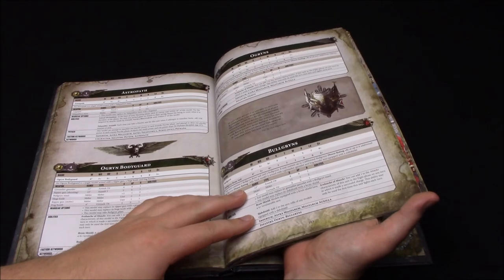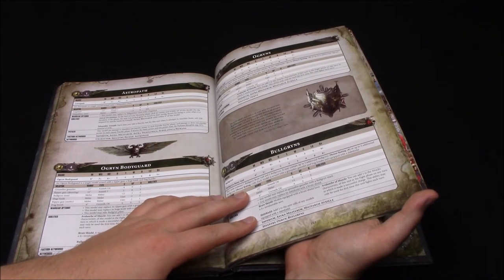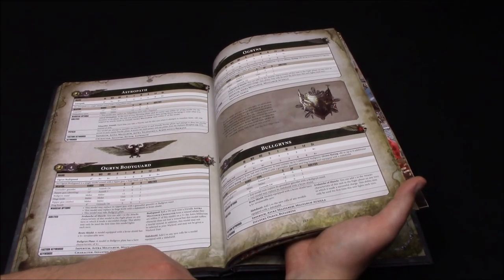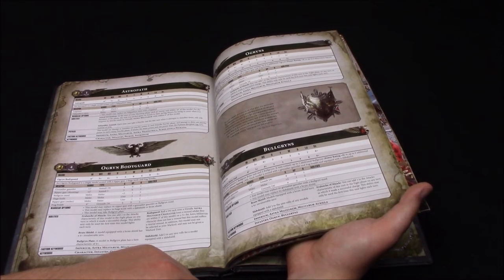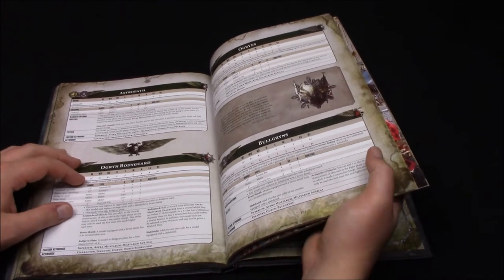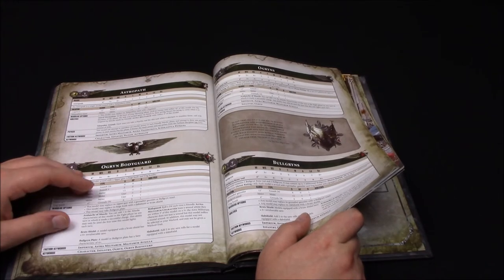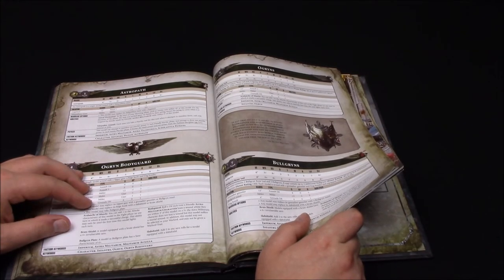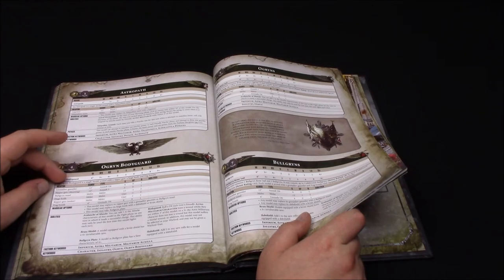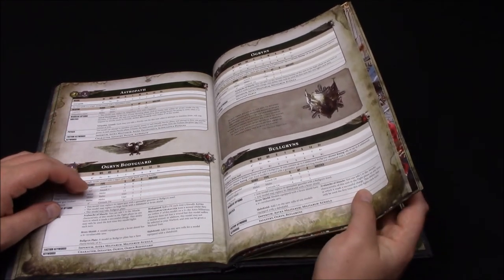So technically, you can equip Ogryns with... Does it say replace the Ripper gun? No. You could have 2 weapons, can't you? Replace the huge knife, because Ogryns have a huge knife as standard. So you can have, if you wanted to, a riot shield and a Ripper gun. Or brute shield and Ripper gun, looks like. Correct me if I'm wrong in the comments, but I think you can do that.